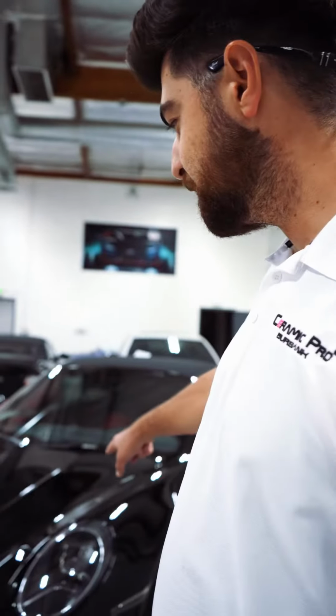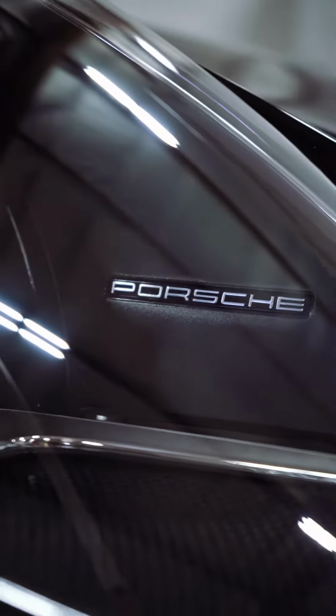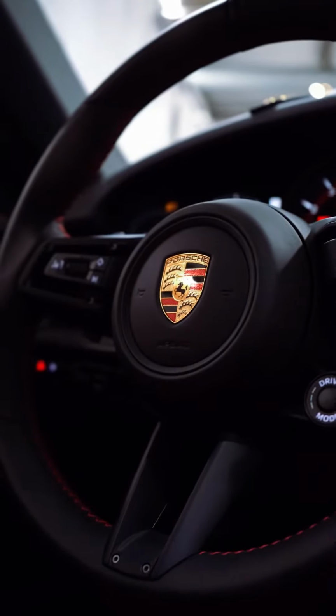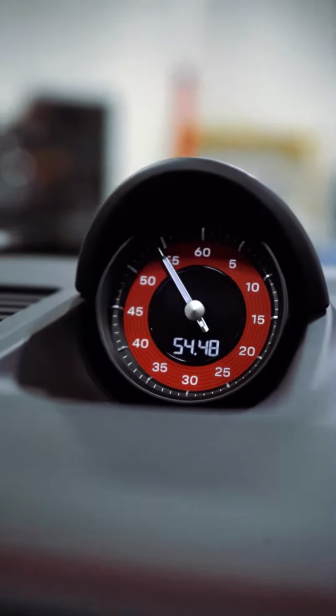What's up guys, this is Harry with Ceramic Pro Burbank. We got this last week. It's a brand new 2022 Porsche 911 Carrera S. Car literally only has like 80-something miles on it. So we did a full Ceramic Pro Kavaca PPF front to back.